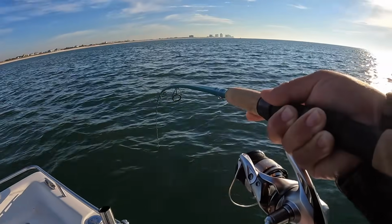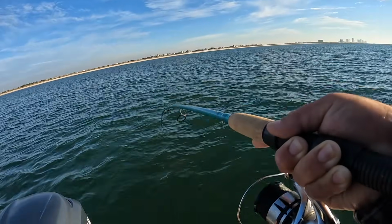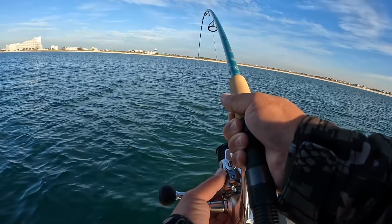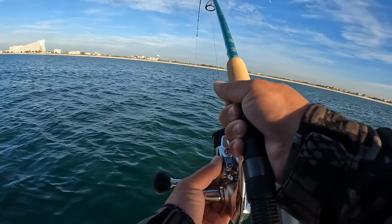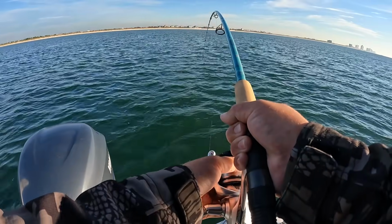All right. It's taking me around the boat. Come on. I know what that is. That's a ray. A big old ray. This is fun though, at least. But man, do they just have some strength. Yeah, those are cow nose rays. That's why they were marking so big on the bottom finder.